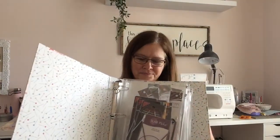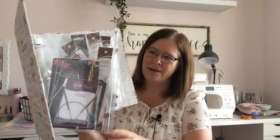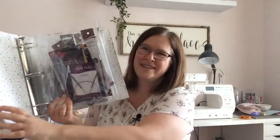But no, you wouldn't have to have a fancy binder like this. You could have any binder, but I just so happened to get this one. And it has these pockets inside, or you can buy these pockets. It's hard to show you this. These unzip down the side. And so this is what I'm keeping my needles in.